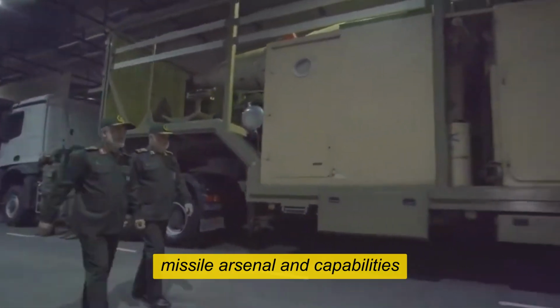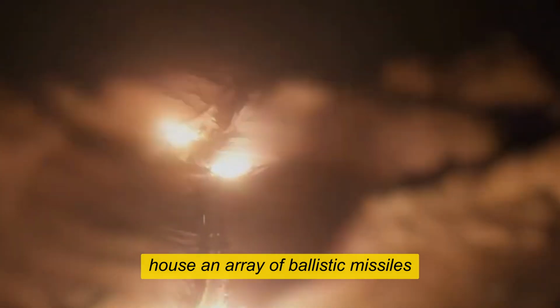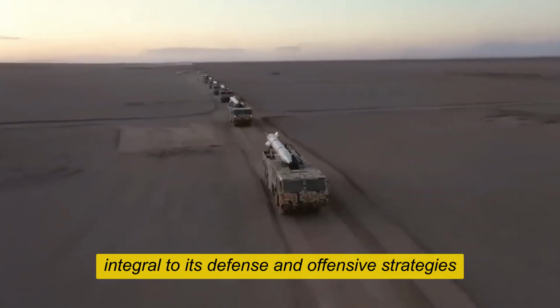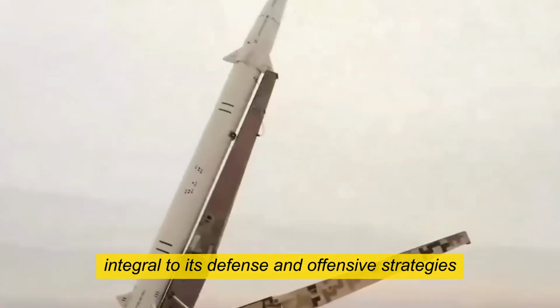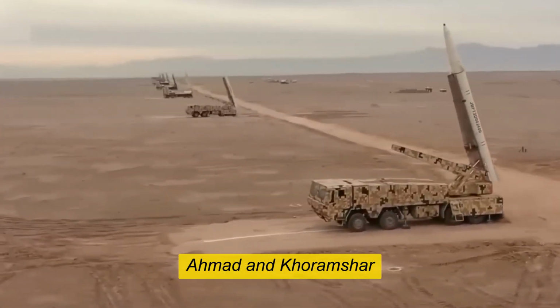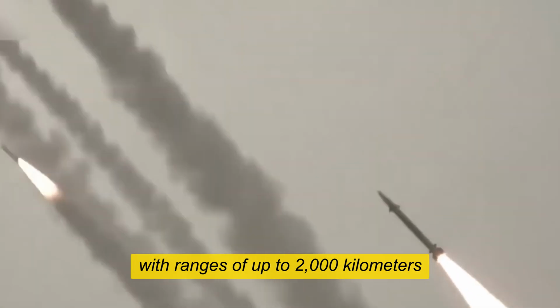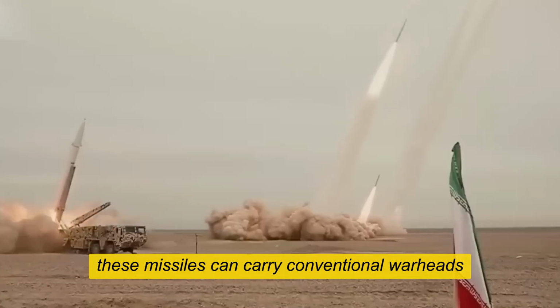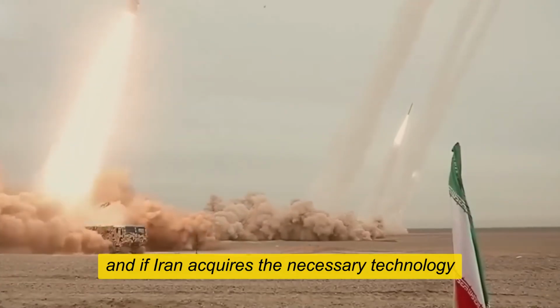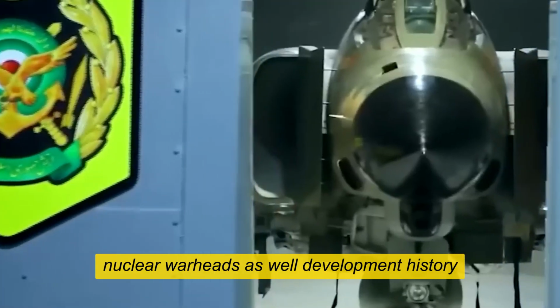Missile arsenal and capabilities. Iran's underground facilities house an array of ballistic missiles integral to its defense and offensive strategies. Key missiles include the Shahab-3, Ahmad, and Khorramshahr, with ranges of up to 2,000 kilometers. These missiles can carry conventional warheads, and, if Iran acquires the necessary technology, nuclear warheads as well.